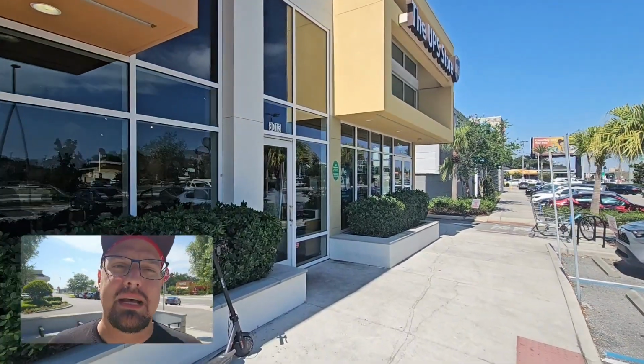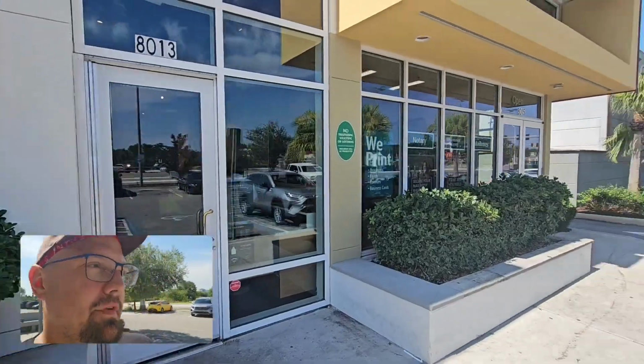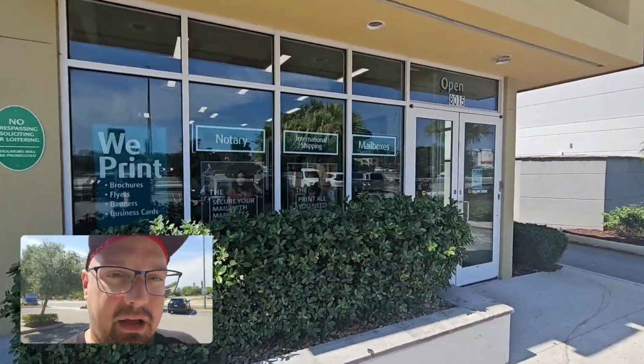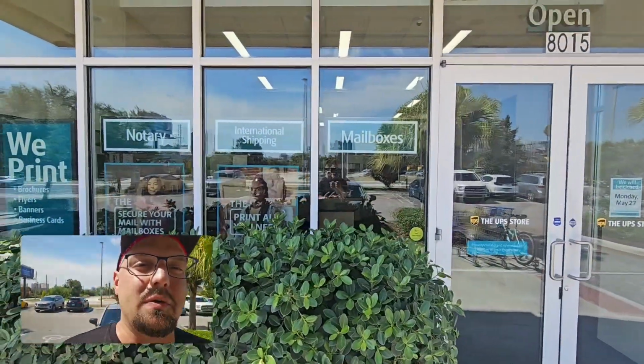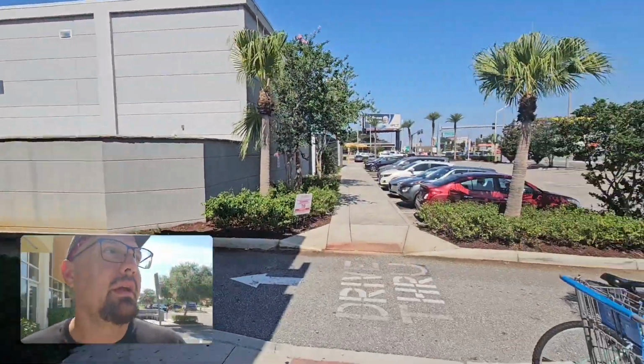I believe you can go inside here as well. I don't think it's just a drive-thru. So if you're looking for some coffee, you can always check out the Starbucks. Here's the UPS store. If you're looking to ship anything home, if you're an international guest, or if you want to send a gift to any of your friends, you can do that right there.